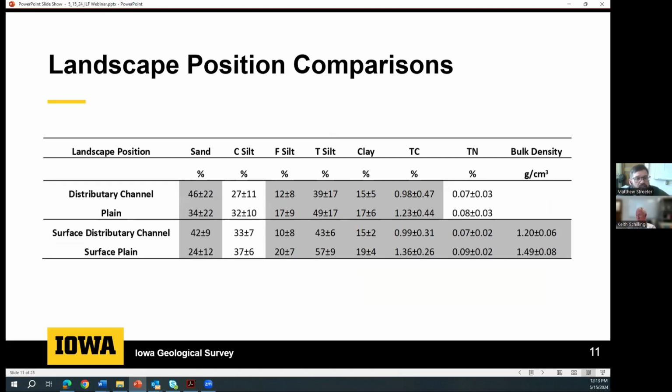The water's too fast. And that holds even more so at the very surface. So that's the second set of rows there, just looking at the surface sediments. You can see that the channels have 42% average sand, whereas the plains are clear out at 24% average sand. That makes a difference for these hydraulic conductivities.